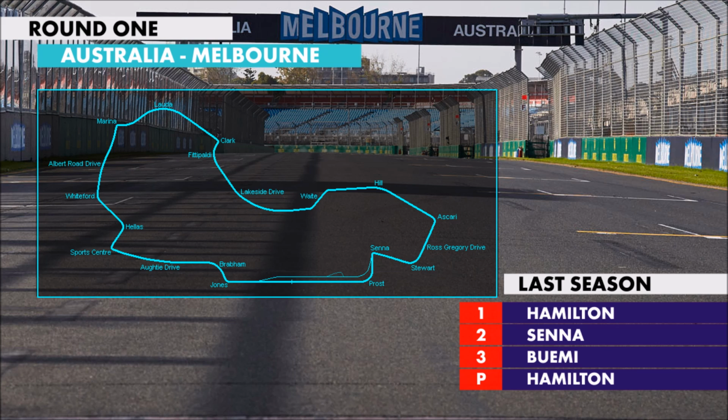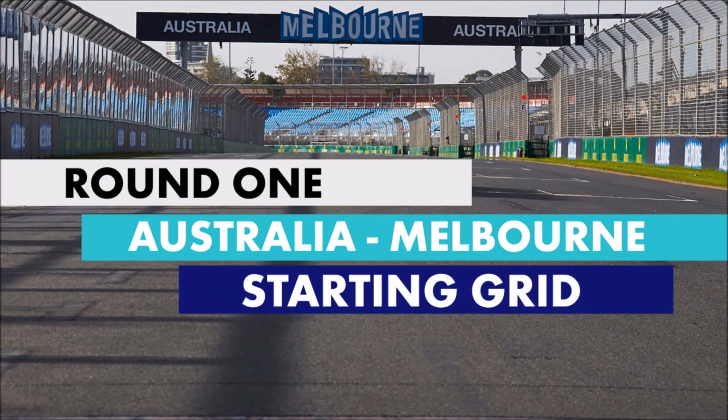Welcome back. This is 2011 F1 season, round 1, coming to you from the beautiful Albert Park circuit in Australia. And there you can see the circuit map. Quite a technical circuit, not really any hairpins, mostly 90-degree corners and hard braking, and there's some fast corners in there as well.